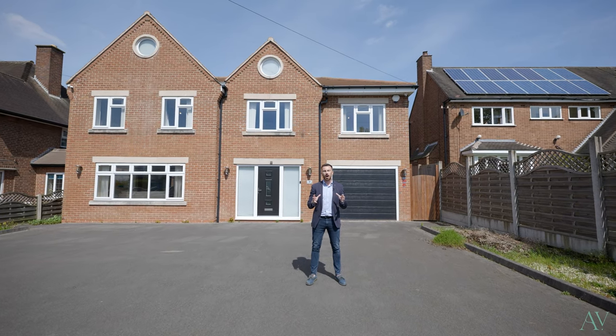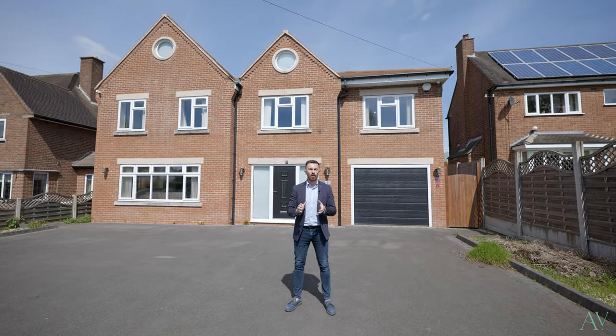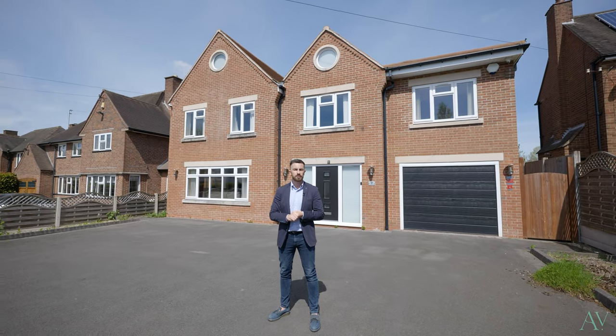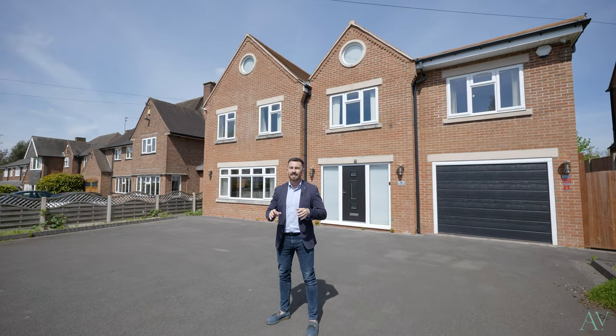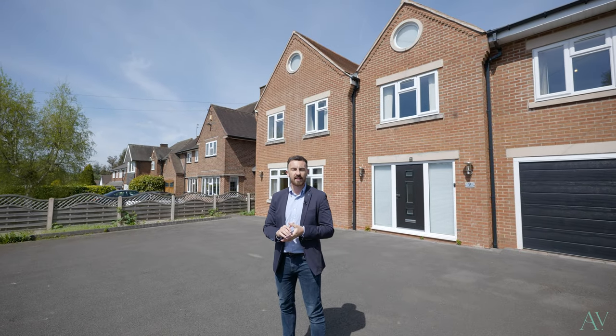We're situated in Parkhall, Walsall, just minutes distance from the M6 motorway and wider network routes. We're also in the catchment area for outstanding schools. And the home itself has over 4,000 square foot of living space, making it ideal for families.